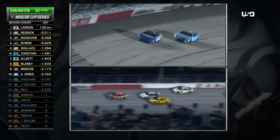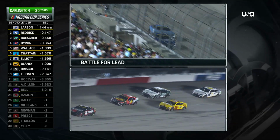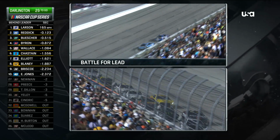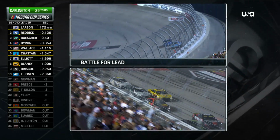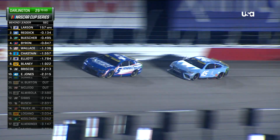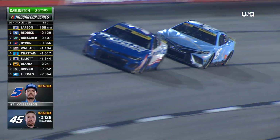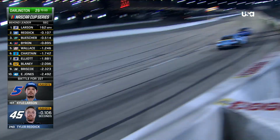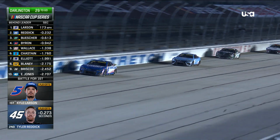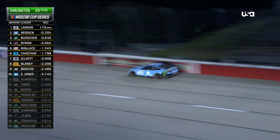Reddick went straight to the top on corner entry. That'll let him turn, get a good run off 2. Wow, what a run. He got a huge run. Pressure tires on the bottom of the screen for Keselowski. Once again, a battle for the lead as Reddick tries that higher line. Has the momentum, but he's right in the tire tracks of Larson. Oh, he loses the nose right there, way up off the corner. Lost a little bit of time down this back straightaway. You see the gap getting bigger.